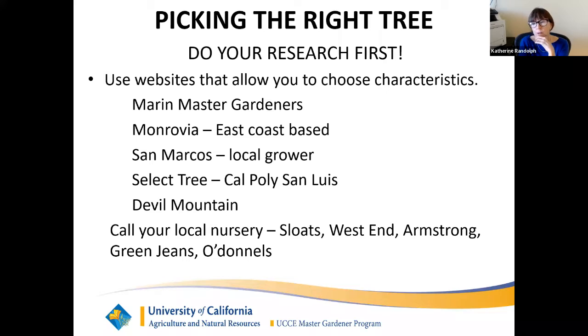West End, almost everybody on the staff at West End is very knowledgeable. Sloats, you have to search for some of the people that have been there longer, who have more knowledge. Especially in the summer, they're going to hire a lot of young people who don't have a lot of experience, but usually they'll refer you to somebody.